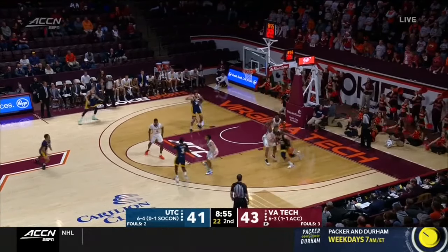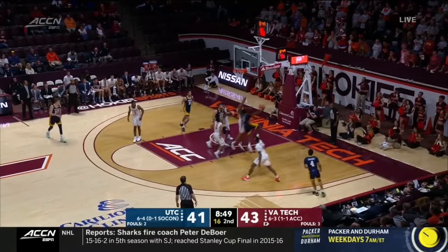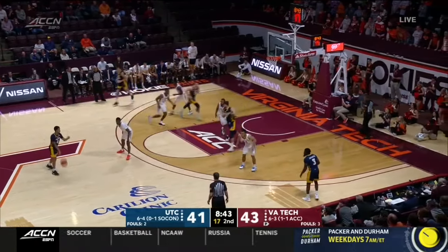Doing a really good job of feeding the post also. This time Vila setting a screen. Jean Baptiste uses it. Didn't get a great angle. Tapped back out at 20 seconds on the shot clock.